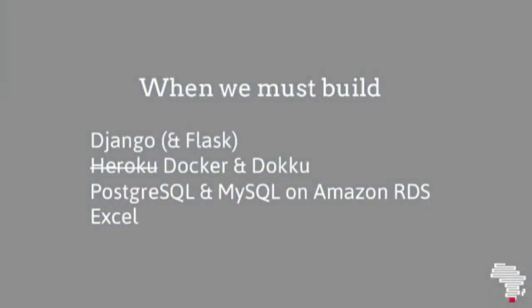What about when we actually do choose to build, right? When a website can't just be a static website. So we use Django heavily. Occasionally we use a bit of Flask. This is a pragmatic choice.